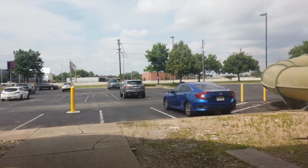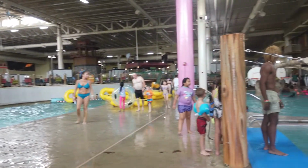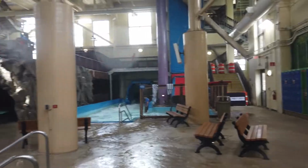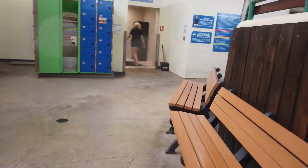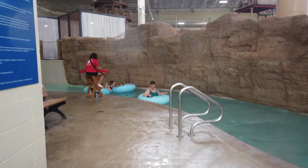And a plus to Great Wolf Lodge is that it was rainy outside, and then you just turn around and it's a beautiful water park day inside. You never have to worry about the weather at Great Wolf Lodge. And for those of you that want a quick overview of what the entire water park looks like, I'll speed this footage up and I'll take you on a walkthrough of the entire water park. Here you go.